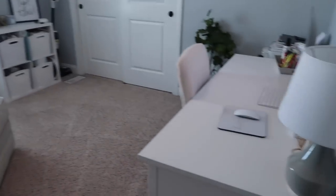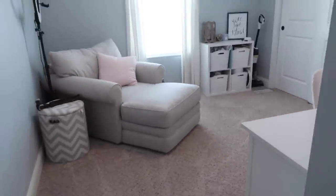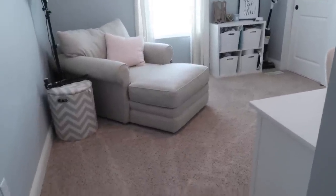Well, I said I was not going to rearrange, but I got in here and I just want to do it. I think that this room just isn't ideal for all of this furniture, which is okay, because we won't be here much longer.